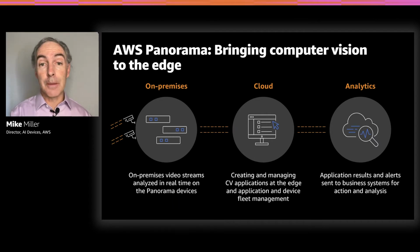At the edge, Panorama supports devices on premises that are optimized to run computer vision applications in real time, including appliances that can connect to existing IP cameras and run computer vision on those video streams, as well as new smart cameras with onboard processing, which can directly run a machine learning application on the captured video.